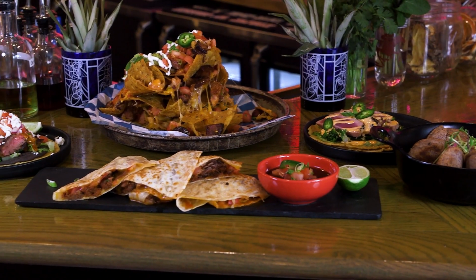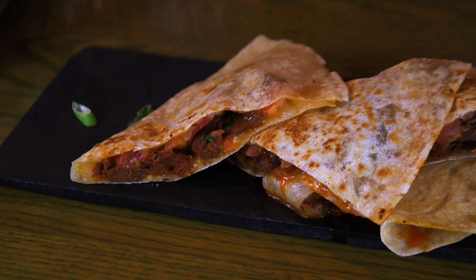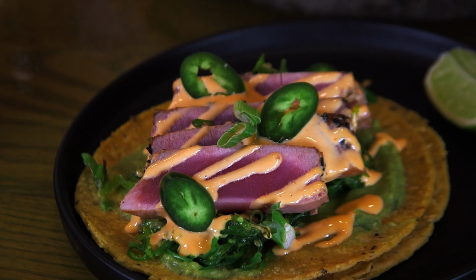We try to do mainly fresh, a lot of local now. We're finally gearing up into the season in Connecticut where all the fresh produce is starting to come out. Try one of everything. You can't go wrong with the nachos, but with the tacos and stuff, get like 3 or 4 because each one's kind of unique and has its own flavor profile.